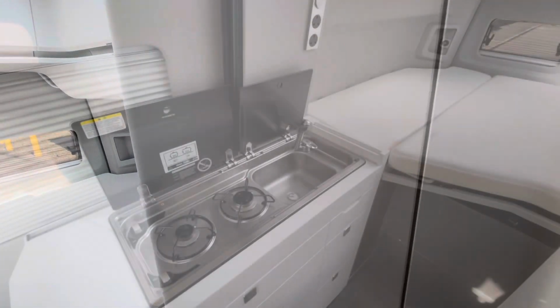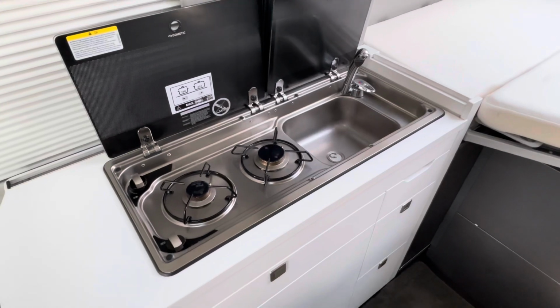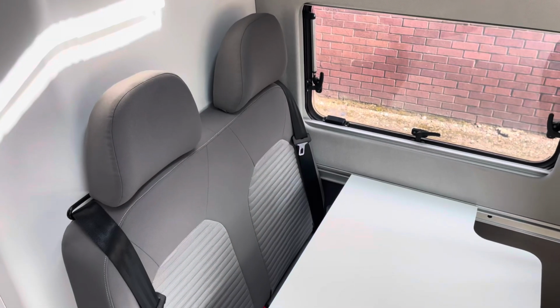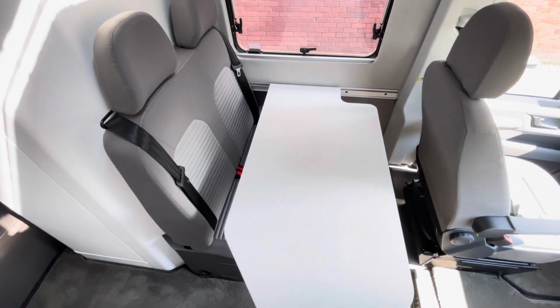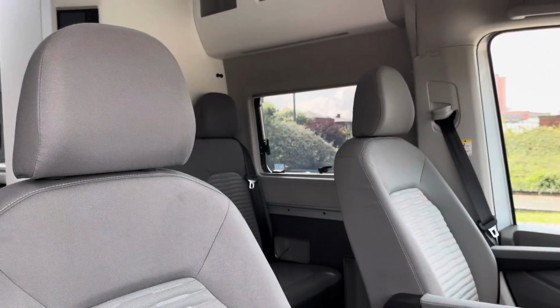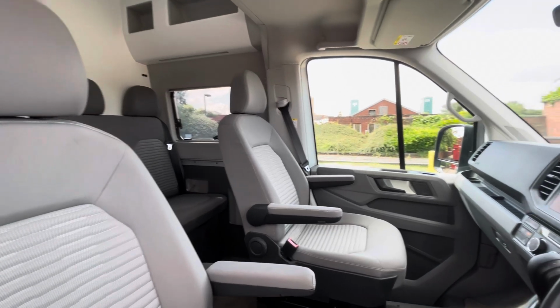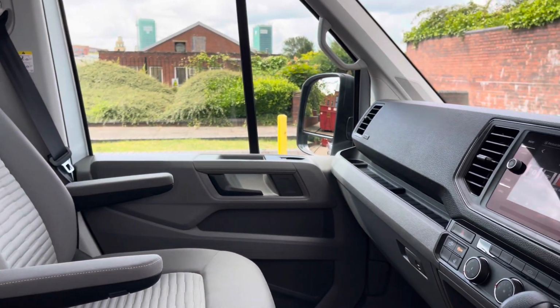On the opposite side of the door we'll move over to the kitchen area. This Grand California comes with a twin hob cooker/burner as well as a sink with a foldable tap. Moving over to the rear passenger area, there is a table that can be slid into a slot and can be removed when travelling. Up front in the driver's cab we have 2 single seats, both with 2 armrests apiece. All the seats come finished in the Valley fabric seat trim covers.